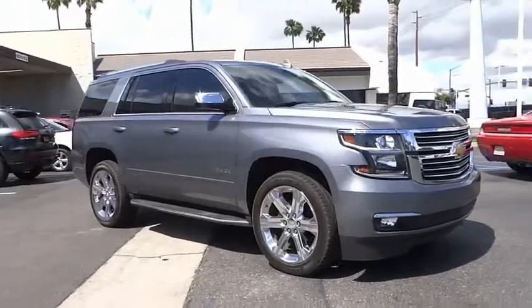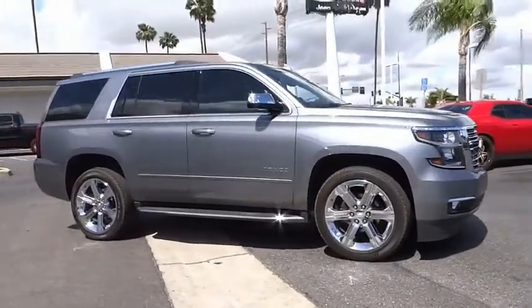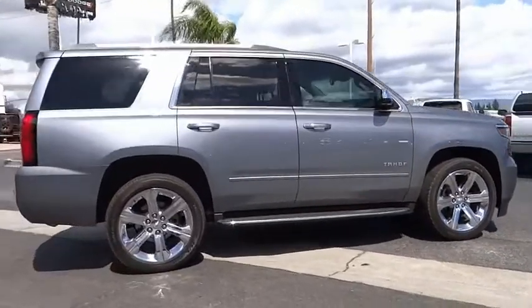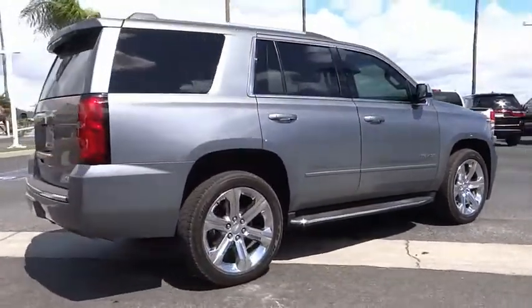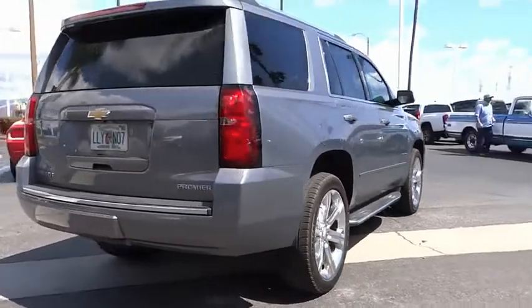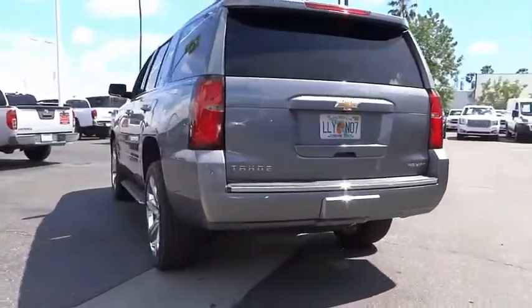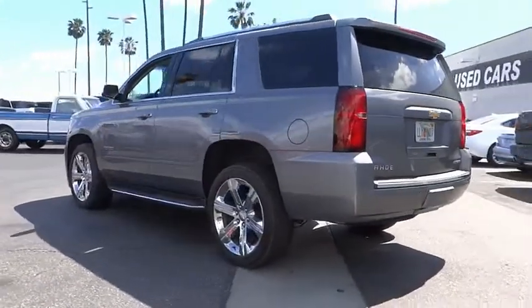Make a great choice today with the 2019 Tahoe. Tahoe has been the best-selling sports utility vehicle, accounting annually for more than 25% of all full-size SUV registrations in the United States. This vehicle has less than 20,000 miles.